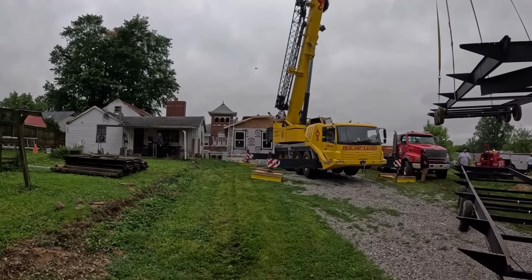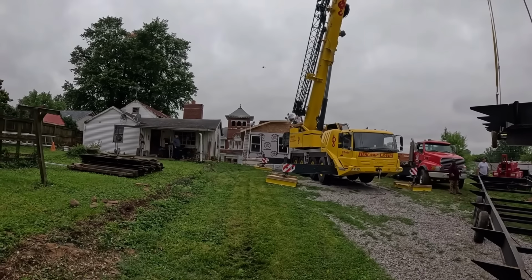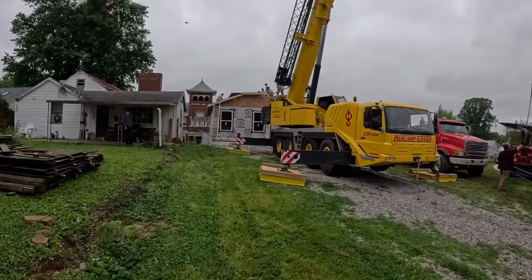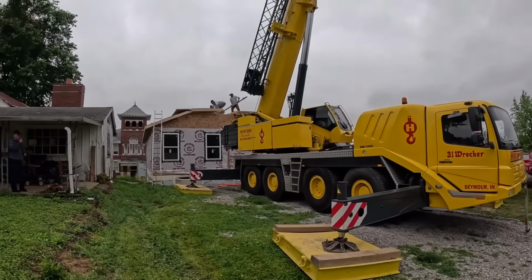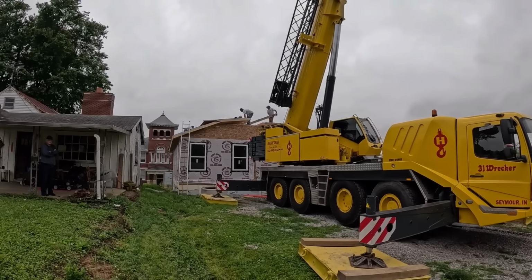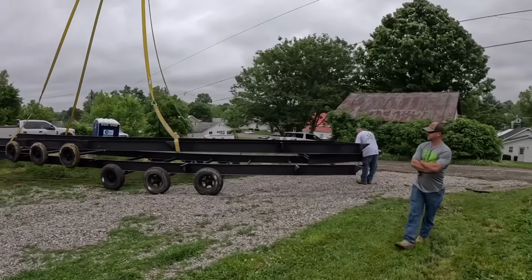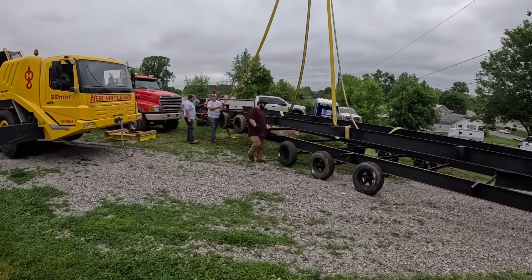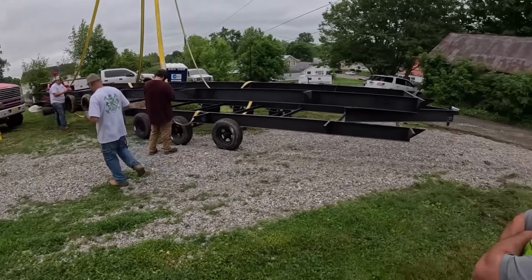Look at that, they're getting ready to raise the roof. It's going up, you see it? They don't need a crane, they got manpower up there. I think they've done that once or twice. Fits like a glove. How many houses do you think those frames have hauled? Quite a few.